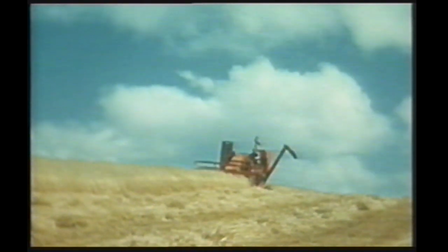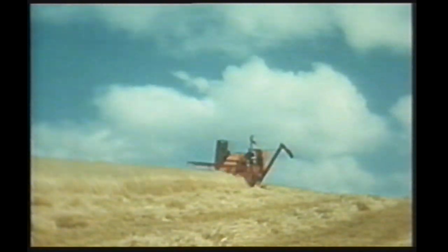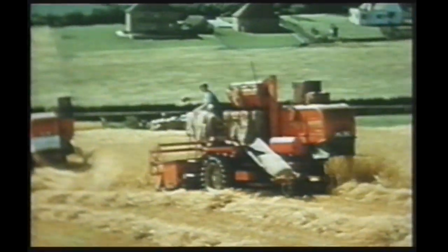The Massey Harris 780 did for farming what the Model T Ford did for motoring. A combine affordable by the average farmer. It was such a common sight munching through Britain's fields that it was nicknamed the Red Beetle. But of the thousands made, only a handful have survived.